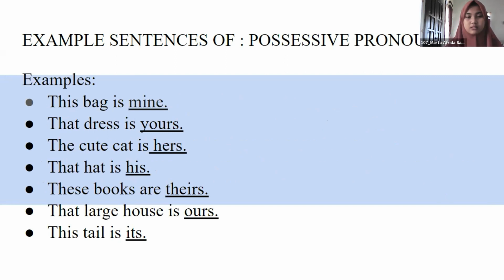The examples: this bag is mine. The dress is yours. The cute cat is hers. The hat is his. These books are theirs. The large house is ours. This tale is its. Thank you.